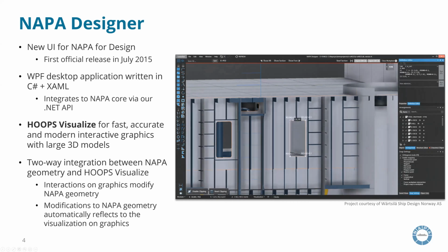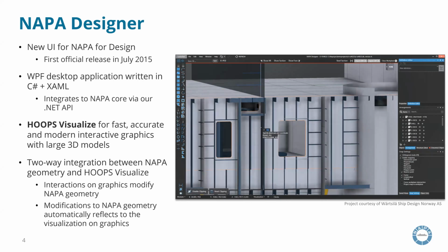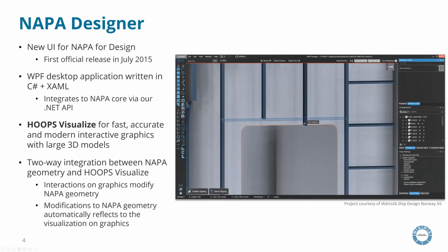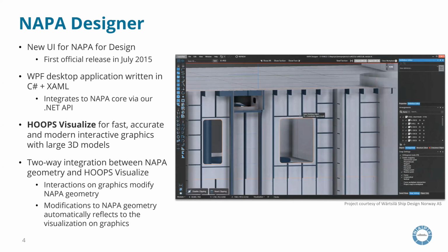So in the video, you can see while I'm creating some opening to the transverse bulkhead, and while I'm doing the modeling, it will automatically go into the NAPA geometry kernel and be stored into our database. And whenever something changes in our geometry database or geometry model, then those changes are immediately reflected to HOOPS Visualize graphics as well. So there is this kind of two-way integration built in between the geometry kernel and the Visualize graphics.